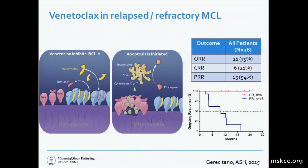However, among these patients who achieved a complete response, durable remissions were noted, and this is from last year's ASH presentation. We see that among the patients who achieved a CR, durable remissions were seen out to as far as 24 months.